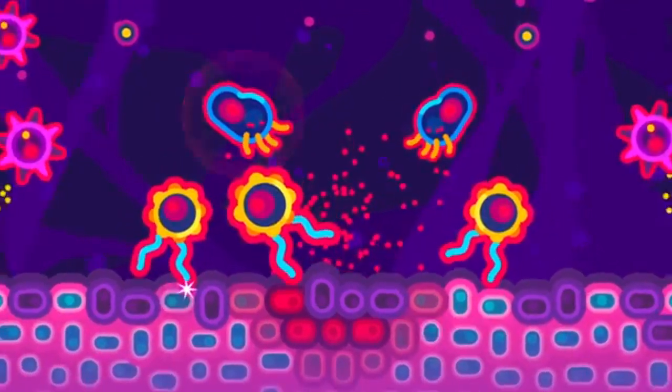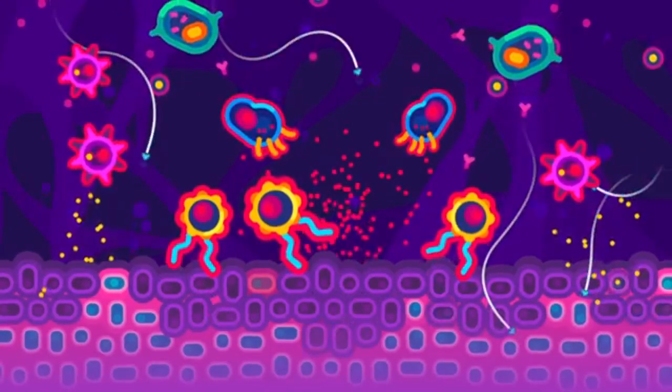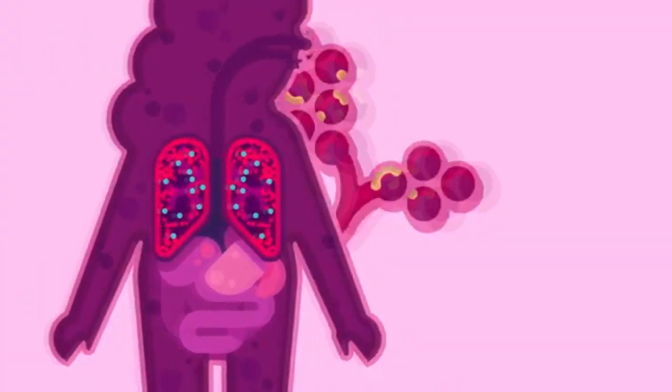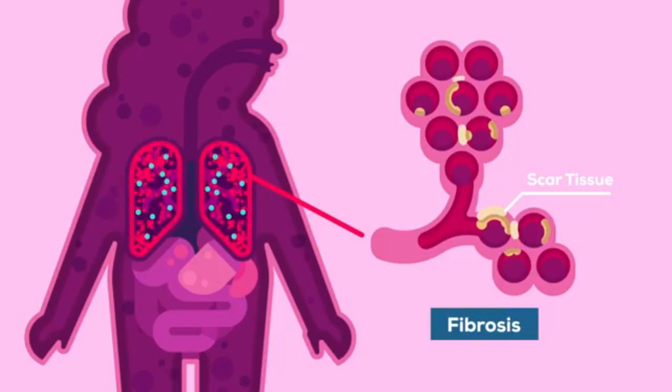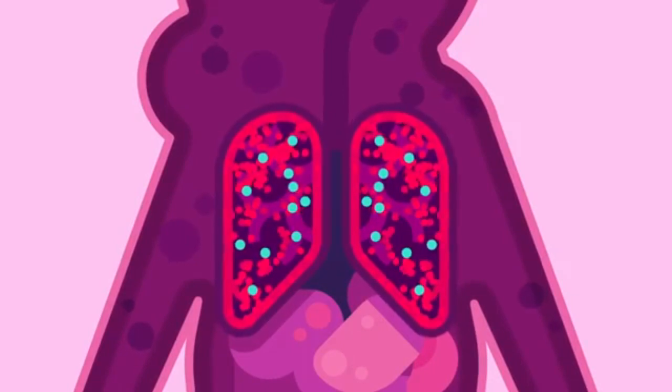The more and more immune cells arrive, the more damage they do, and the more healthy lung tissue they kill. This might get so bad that it can cause permanent, irreversible damage that leads to lifelong disabilities. In most cases, the immune system slowly regains control.